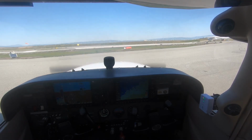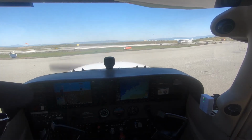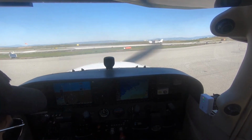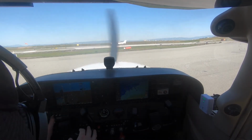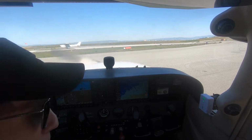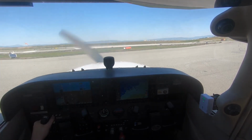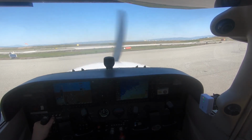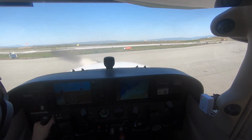Oh, look at that. John is taking off. I'll try and turn it. That's a little better. Okay, elevator. Excellent. Yeah, look at John go. And he's in the air.